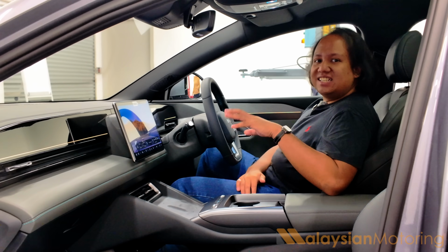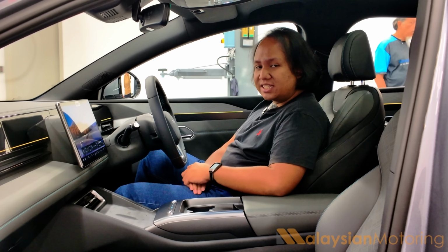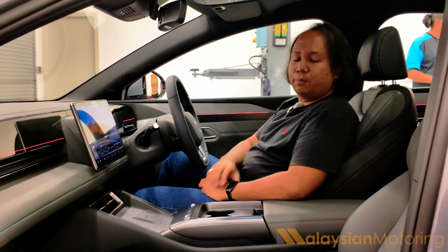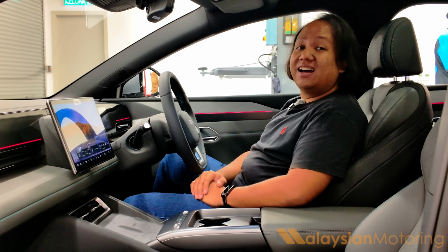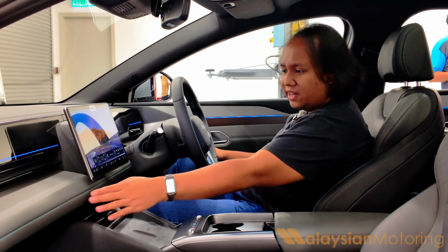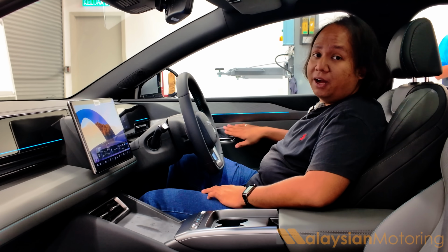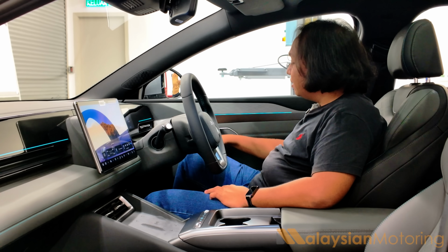Now, as I mentioned earlier, the Seal 6 sits below the Seal, which means that this interior has also been appointed to a slightly more approachable level, which is why, for example, the material quality in here is not up to par with what we saw from the Seal and the Sea Lion 7. However, compared to other C-segment vehicles, it is pretty good. Lots of soft touch materials about the place, lots of nice stitching, and more importantly, at points where you will interact with the car most often, places like the dash front, as well as this particular part of the door card, this is all very nice, very plush material with plenty of real stitching.